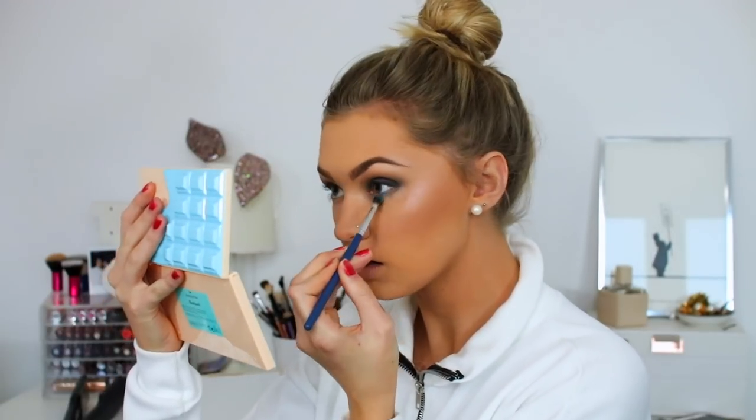Then I went in with the darker shades from the High Heart Revolution Macaroons palette and blended that underneath my eyes. You can see here I took the Finishing Touch dark shade, again on a brush, popped that underneath my eyes to balance out this look.